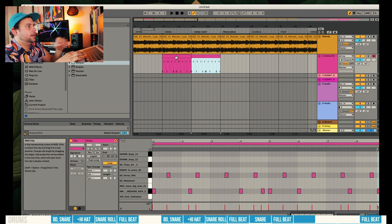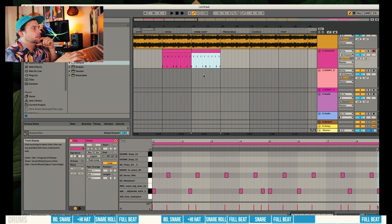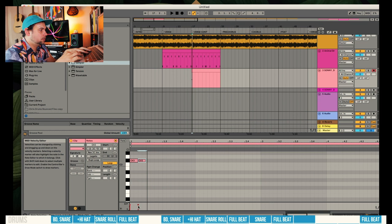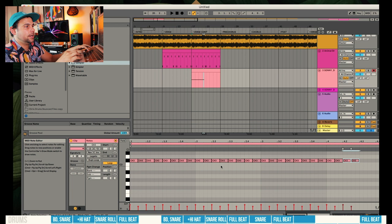We'll do that. Verse continued, you just put that over, but then we're going to add our hi-hats. So let's add our hi-hats underneath that. I'm just going to do straight eighth notes when we introduce the hi-hats, just to keep it simple.